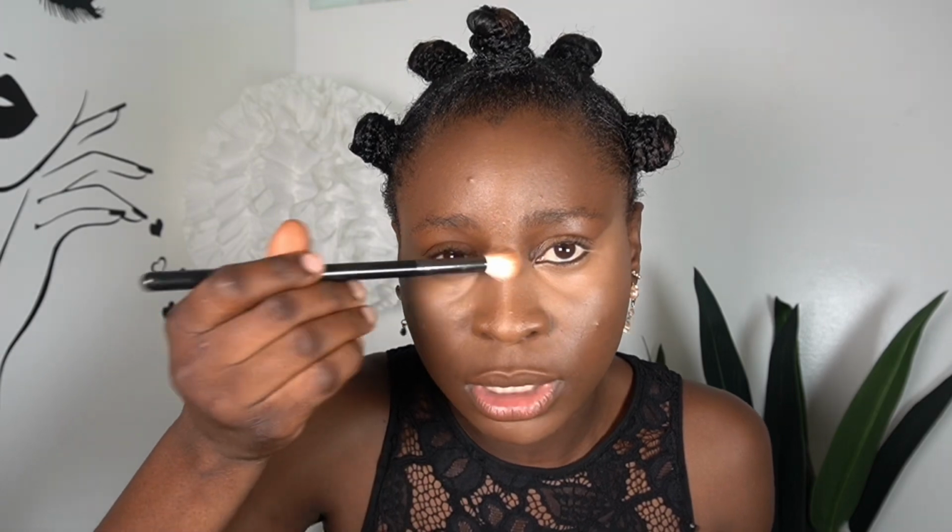The way my face is looking, I make sure to also set the bridge of my nose. You can see it's kind of giving me that natural contour line already, so I don't have to waste too much time trying to contour my nose. And that is done. I am done setting under my eyes.